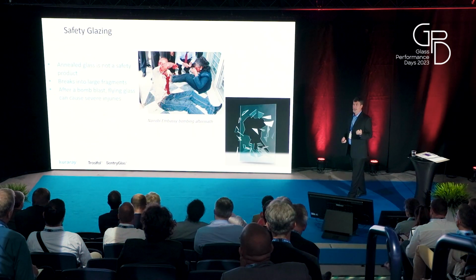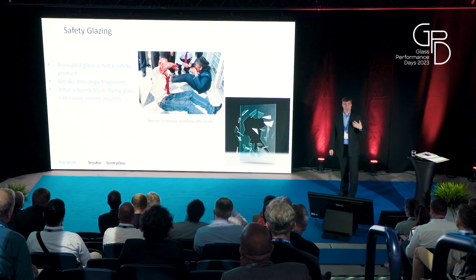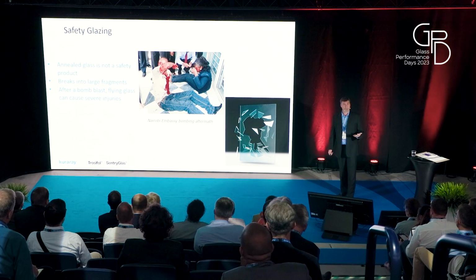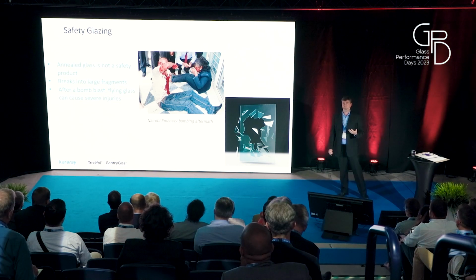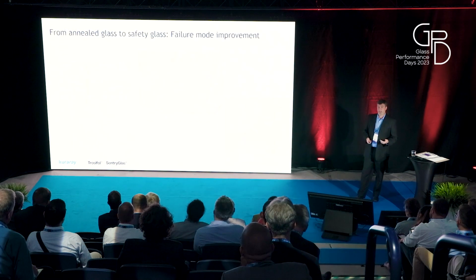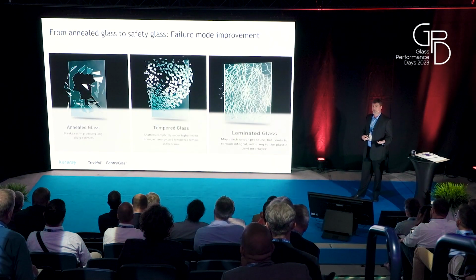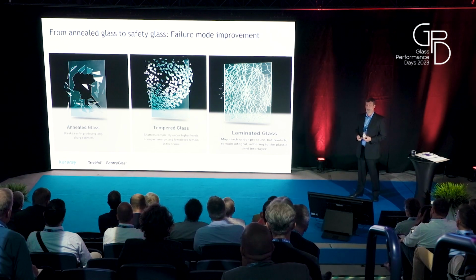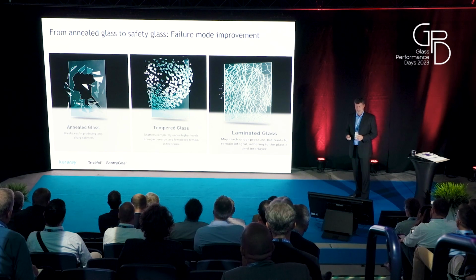So the first is basic safety glazing. This is your standard life safety. We all know that annealed glass, float glass, breaks into very large, sharp pieces of glass that present a cutting hazard, a laceration hazard. So taking annealed glass and thermally treating it to fully tempered or laminating it will decrease the probability of it posing as a laceration hazard.